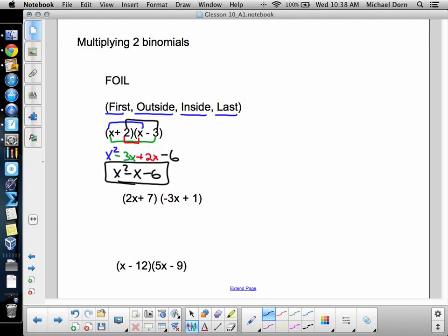Foiling this one. Again, first, outside, inside, last. One thing at a time. 2 times negative 3x is going to give me what? Negative 6x squared. Outside, 2x times 1 is just 2x. 7 times negative 3x, minus 21x. And 7 and 1 is a 7 that we combine like terms. That's going to give me negative 6x squared minus 19x plus 7. And again, with factoring, what do we do? We start here and we work our way backwards to that, don't we? That's what we're going to be doing with factoring.